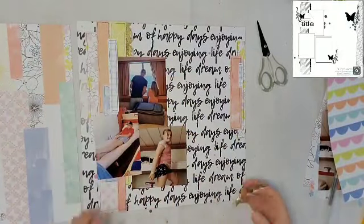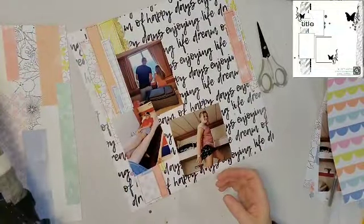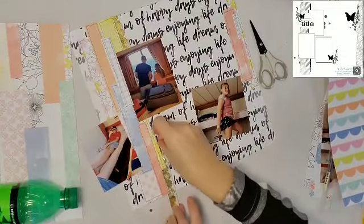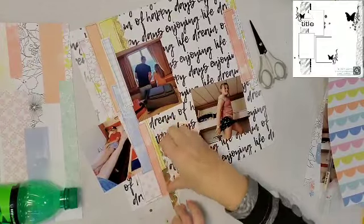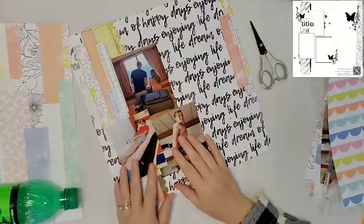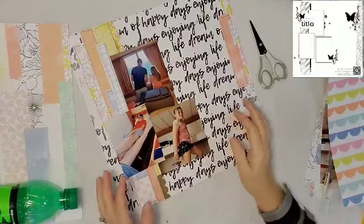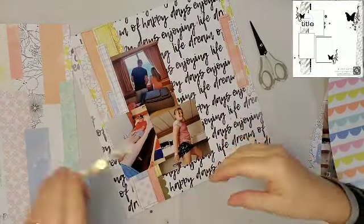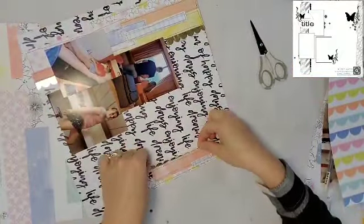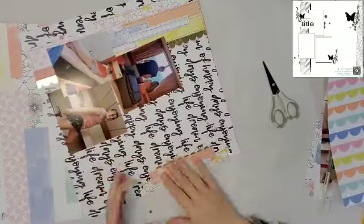Now in the sketch there is a scallop, and I was contemplating using that scalloped paper over to the right, but my friend Sharon had this really pretty washi tape with scallops on it, and so I borrowed a little bit from her, and that is what I am using for my scallops. So I'm trying to figure out how my photos are going to sit on one another. And I think this is the placement that I am going to end up with. Yes, that is a true statement because now I am looking at it.